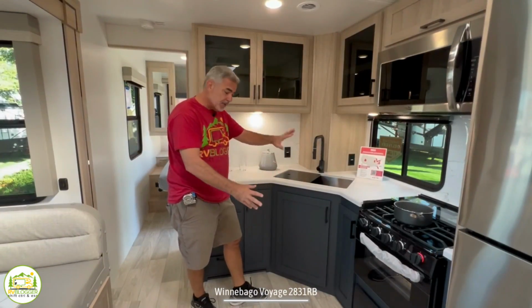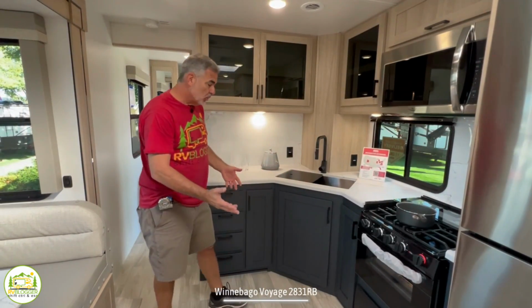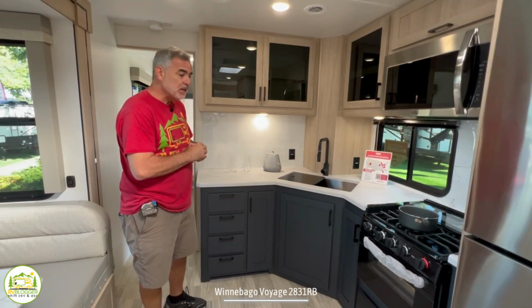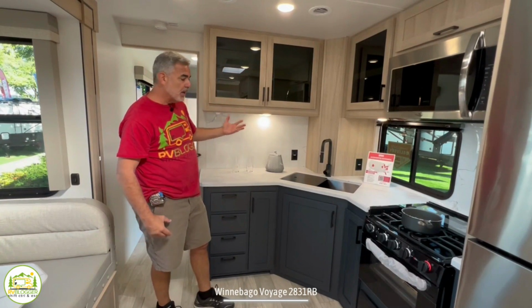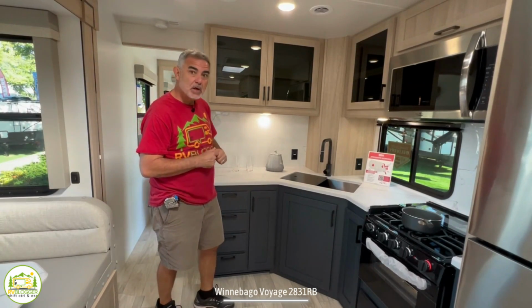Now, as we wrap around and take a look at some of the storage under the countertop, I just want to quickly point out Winnebago's done a fantastic job creating a very residential feel in here because they've gone with this two-tone cabinetry. Darker cabinets down below, lighter cabinets up above. Just a really great feel in here, and I like the way they've put it all together.